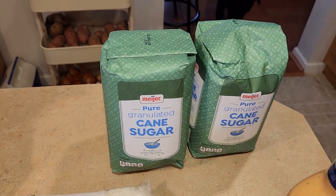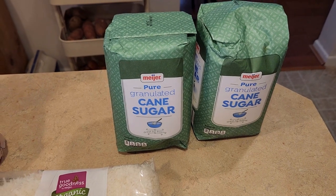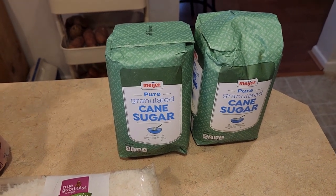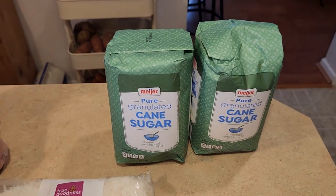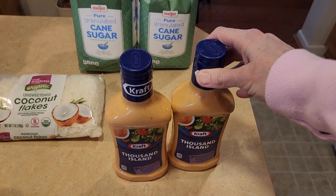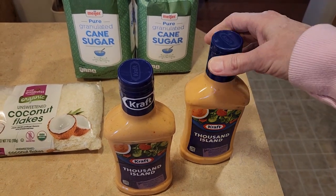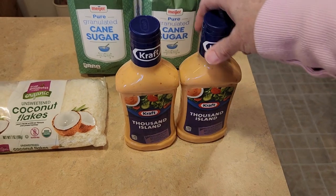I did get some more sugar. I was running low, and the special this week was buy one Meijer sugar and get the other one 25% off. You could have bought the flour as well, and then the store brand, and got 25% off too. But I was running low on sugar and needed to get the sugar. I needed some more salad dressing for my husband, and it was buy one at regular price. This was $3.15, and I got the second one for $1, so you could not beat that price.